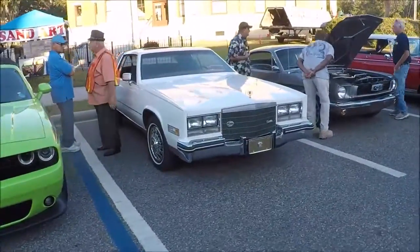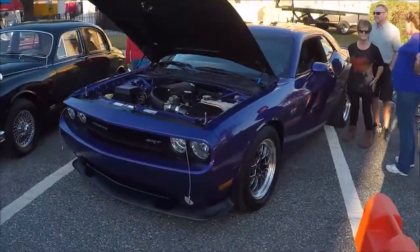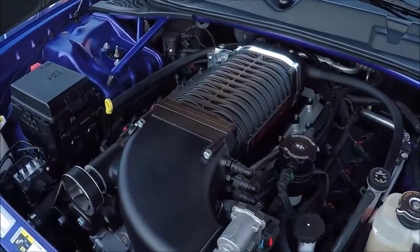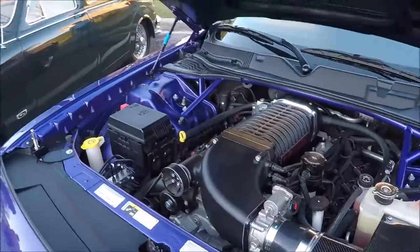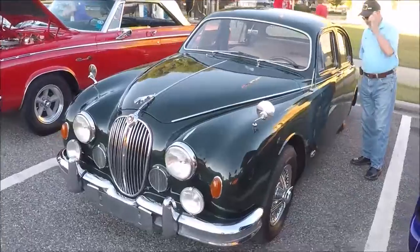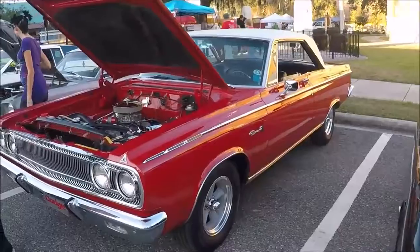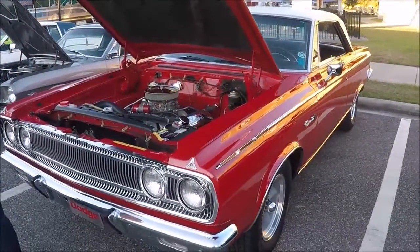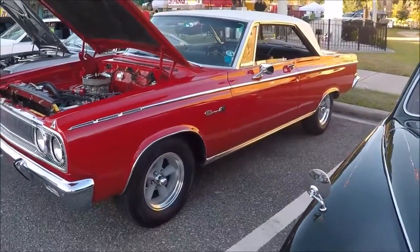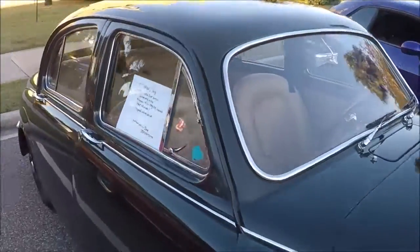Davey's Caddy. Hey. A lot of new Mopars here tonight, like this one with the blower on it. 392 blown. Jag. Nice Mopar, Coronet. '57 Jag.